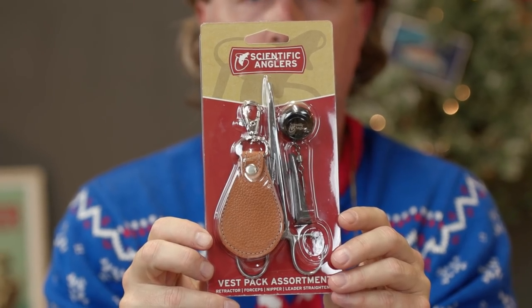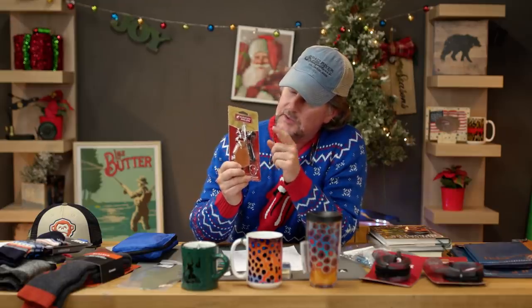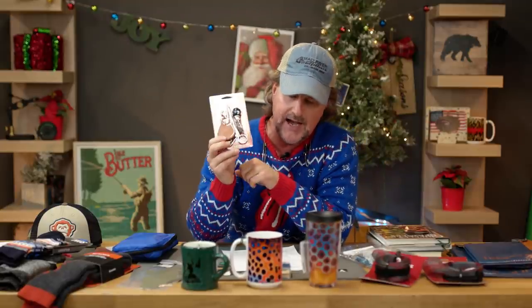If somebody's new to fly fishing, just getting started, get them a little accessory kit. Several options in this on our website. We've got hemostats, nippers, zinger, and a leader straightener, all in this handy little kit, and it sells for about $17.95. Lots of gimmicks and gadgets, of course, on our website.